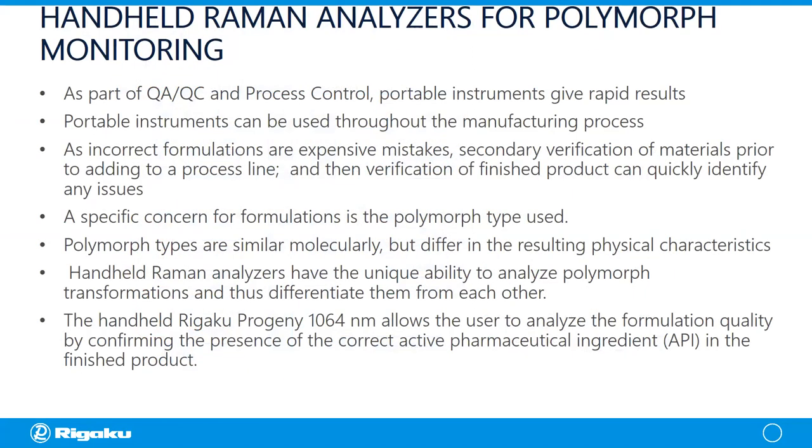So another use, other than RMID, for the Raman instruments is the verification of materials in the process and also the QA and QC of finished product. One example we're going to be going into in more detail in this presentation is the identification and verification of polymorph type.